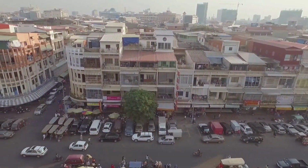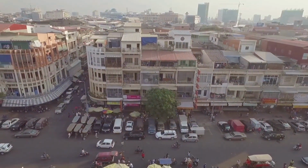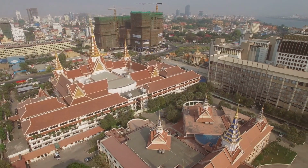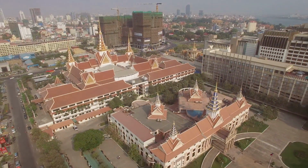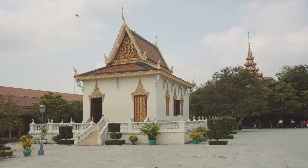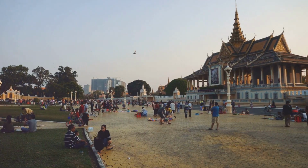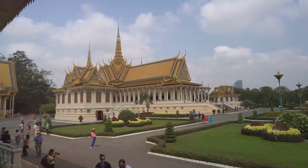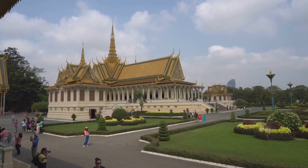The Royal Palace was built in the mid-19th century during the reign of King Norodom. Its construction marked a significant shift in the kingdom's capital from Udong to Phnom Penh. Ever since, it has been the royal residence of the kings of Cambodia, a sanctuary of peace amidst the city's hustle and bustle. The palace is more than just a royal residence.